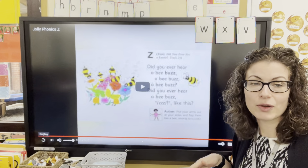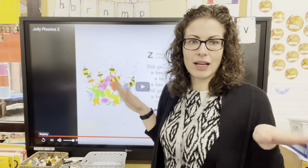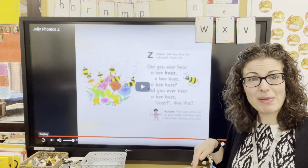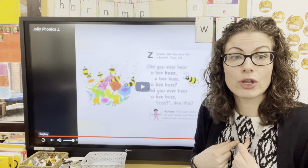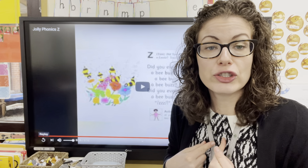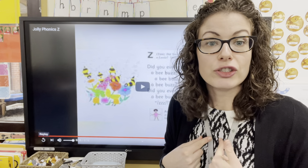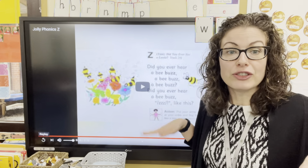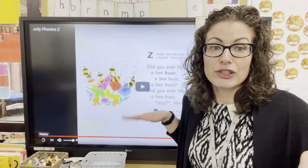Okay, boys and girls, stand up where you are and get your hands. Now, bees have very small wings, so we're going to flap our wings like this, and I want you to run around the room being a bee, and they're making this sound. Zzz. Makes your tongue tickle. Zzz. So can you be a bee and move around the room? Zzz.